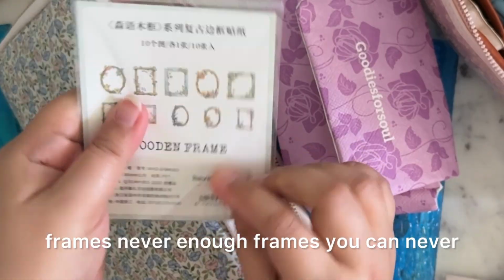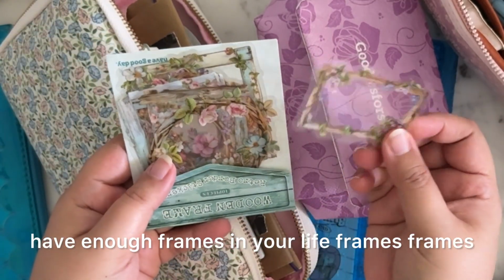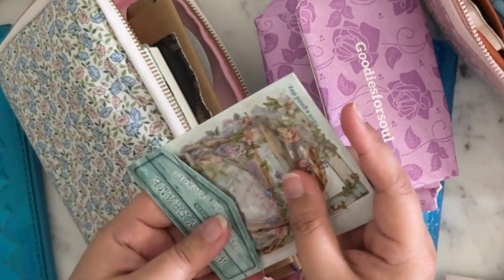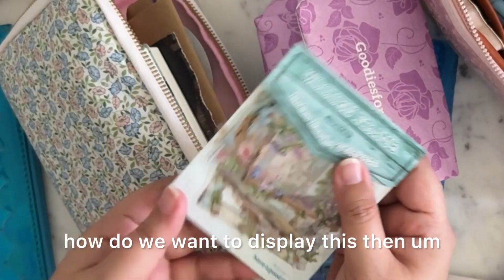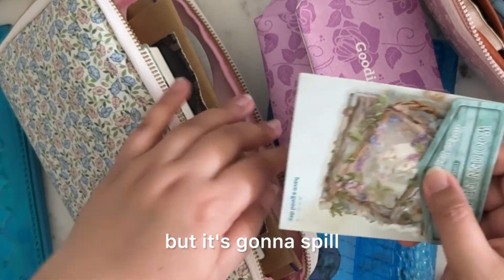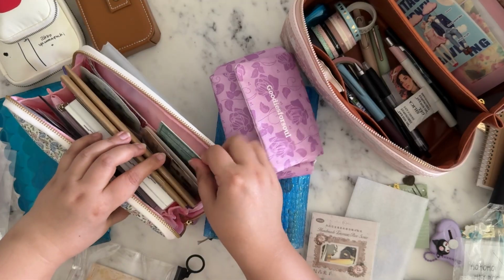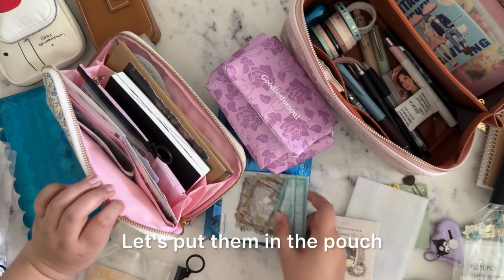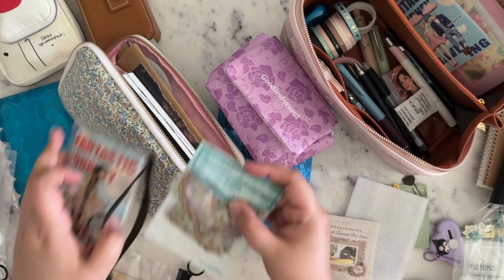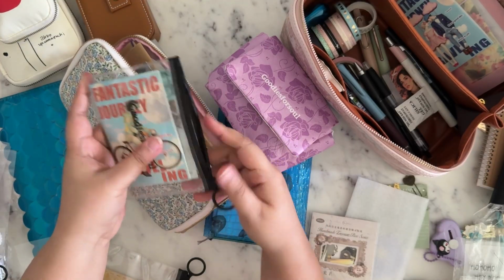Cool. What about this one? Frames. Never enough frames. You can never have enough frames in your life. Frames, frames, frames. Okay, okay. Yeah, wooden frames. How do we want to display this then? But it's gonna spill. Okay, let's put them in the pouch. Pouch in the middle. Perfect.